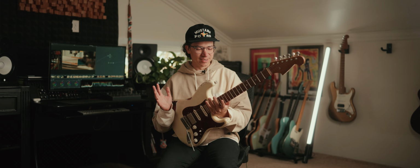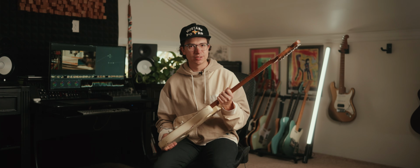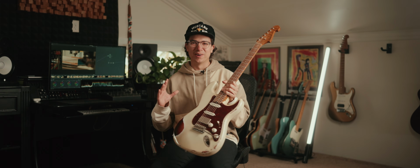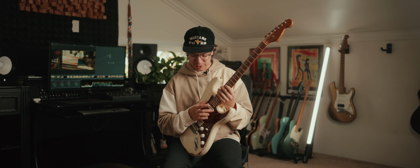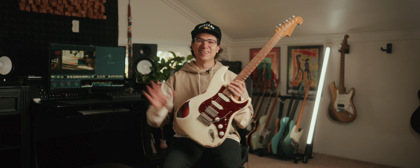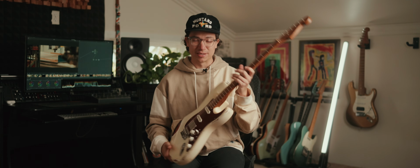What's kind of crazy about it is that I really didn't give them any specs. They kind of picked them all out for me. I just knew I wanted the Olympic white relic over a burst and then the HSS thing. And then everything else I was just kind of like, yeah, I don't know, do whatever you want. My God, this guitar is amazing. They picked all the right specs for me.